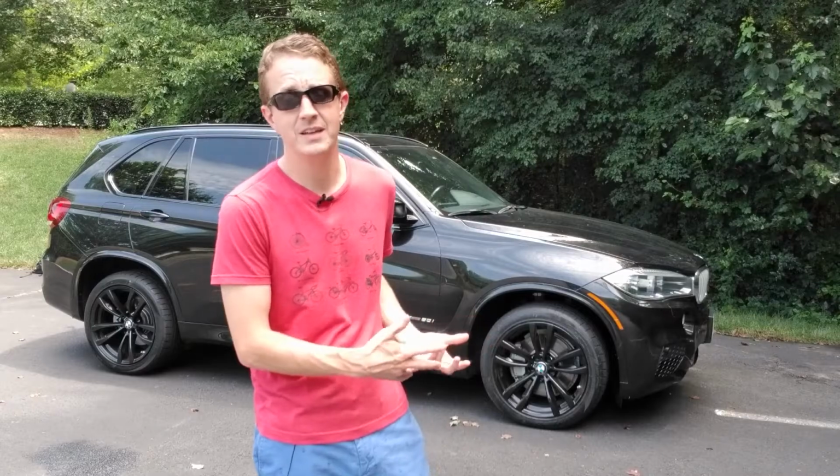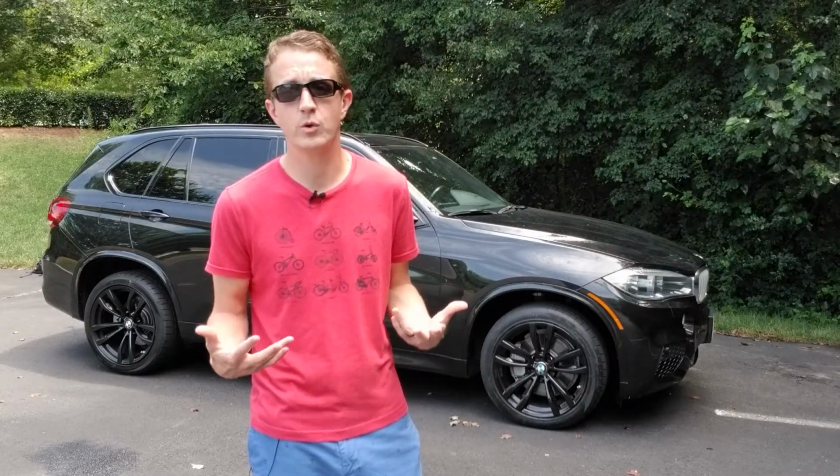Before we get too in-depth on the features and equipment that this particular X5 has and what makes this one an attractive deal, I'm going to talk a little bit about why I think this is up there with the big dogs of the performance SUV arena.